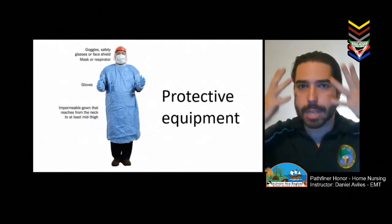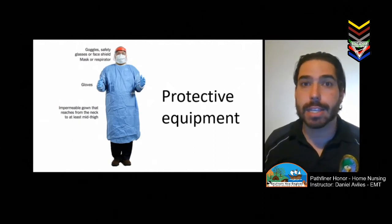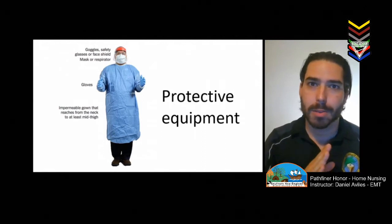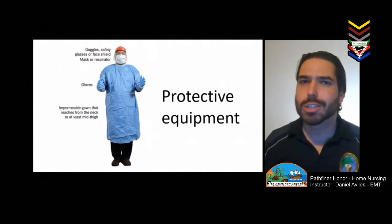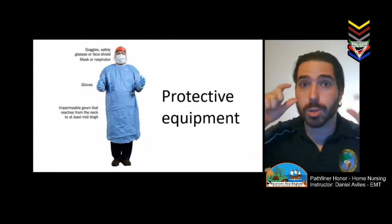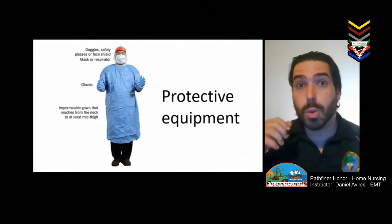So a face shield will protect your face from any person that's coughing, sneezing, or even vomiting. It's bad. It happens. And not all sick people think about turning their face when they do that. So you want to make sure that you have a face shield if available. If you don't have a face shield, you do want to wear goggles or glasses, something that will protect your eyes. Also, you do want to wear a mask.